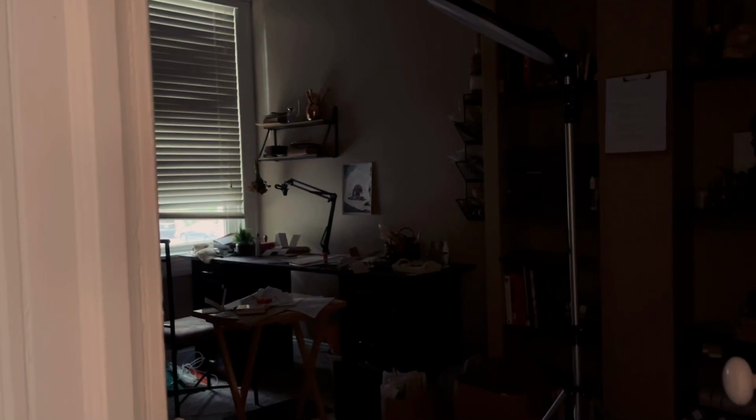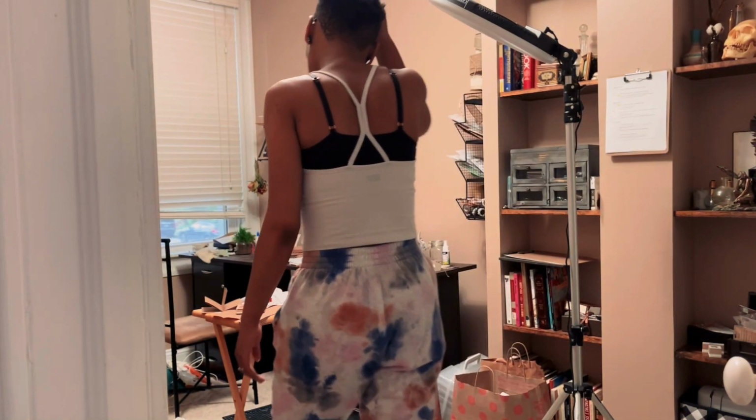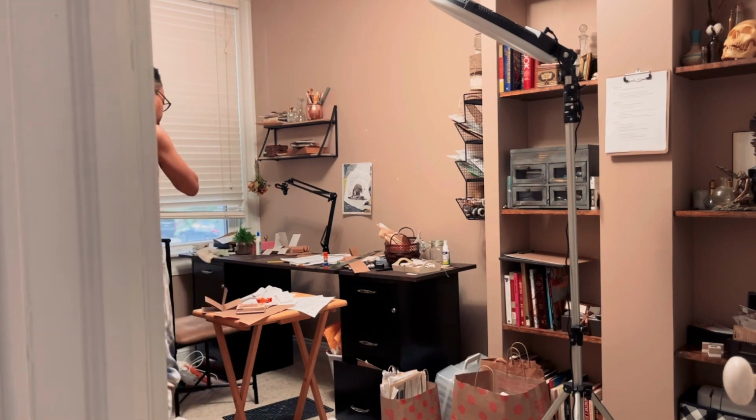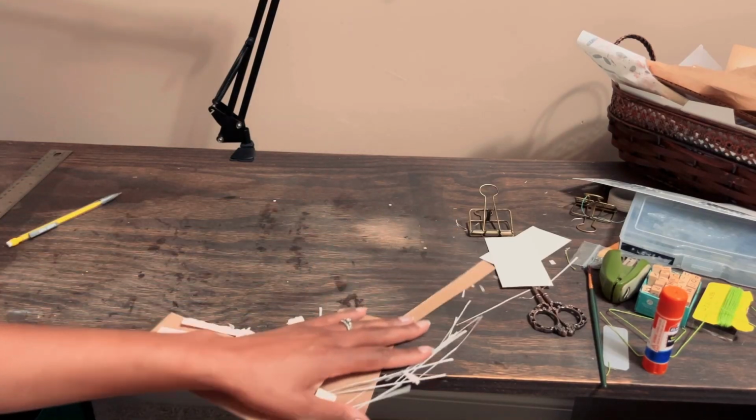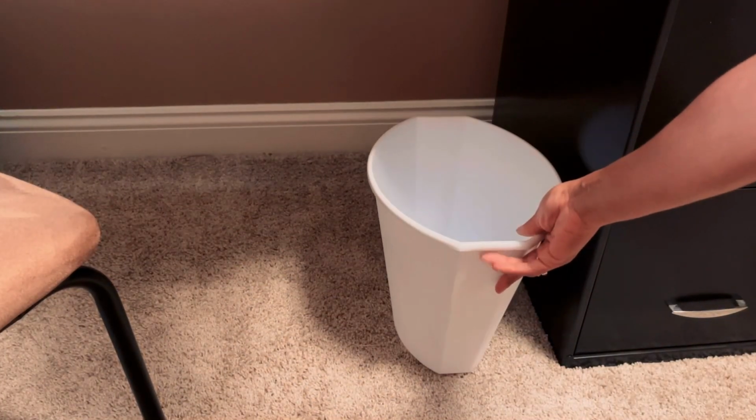I finally finished my memory file folder junk journal. Instead of doing the usual flip through, I wanted to share my start to finish process. As I reflect on my journey of creating this journal, I identified 5 steps that led to its completion, which I'll be sharing with you today.